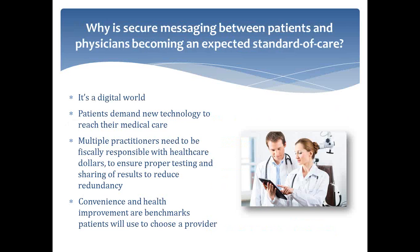Exactly. Okay, so let's talk about secure messaging then. That's one of the great features of patient engagement under Stage 2. Why are patients coming to expect this? Why do practices need to implement this stuff?